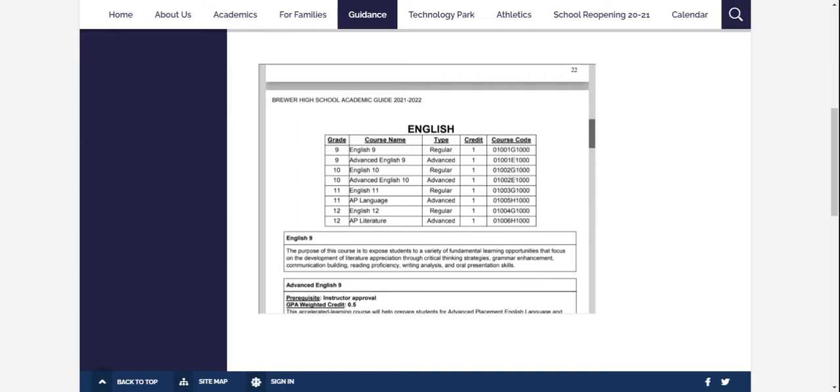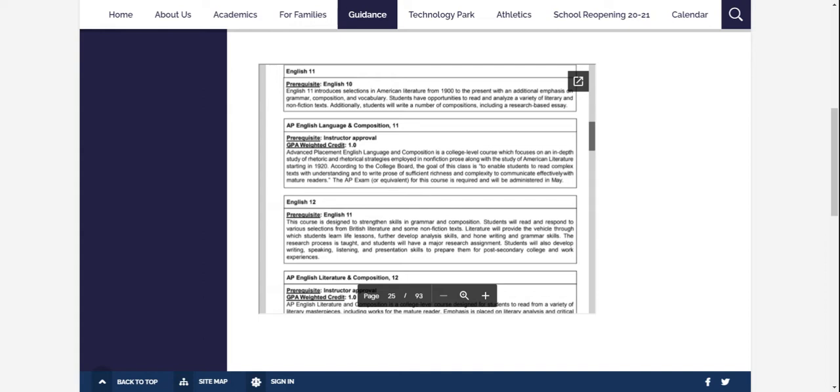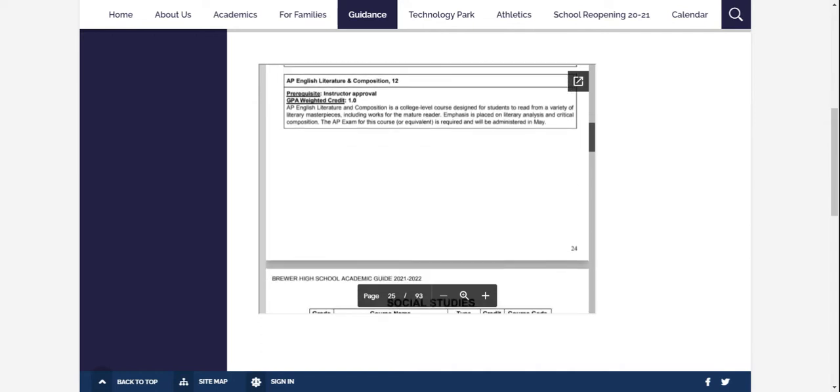For 11th grade, your options are English 11 or AP Lang for short. These are the course codes that you'll write down. I know they're kind of long, so please be careful that you do not transpose. If you are unsure about whether or not you should take AP Lang, for example, if you scroll down, you can now read exactly what AP Lang will entail. Okay, so you need to check with your current English teacher to see if AP Lang would be a good class for you. You can see instructor approval is a prerequisite right there. So your English teacher or the instructor of AP Lang, which is Miss Larson, they need to sign off on your worksheet.